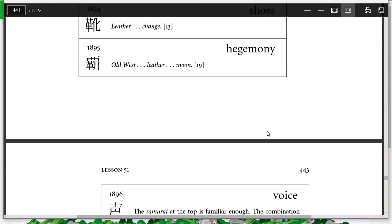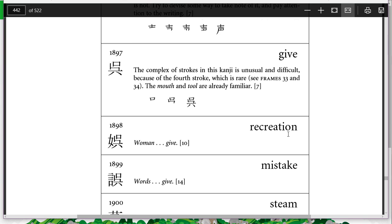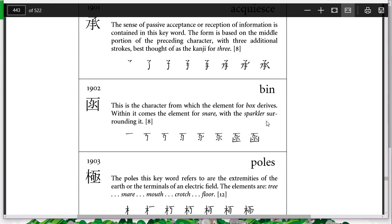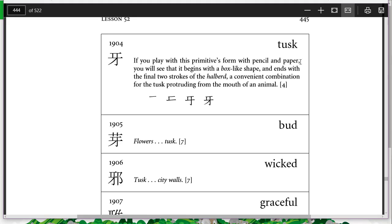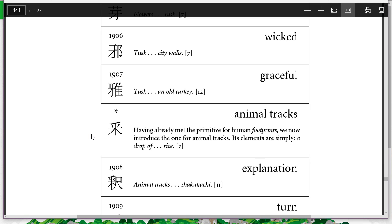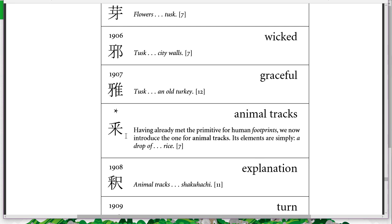Shoes, yeah. Hegemony, voice, give, recreation, mistake, steam, acquiesce, bin, trash bin, poles, tusk, bud, wicked, graceful. Here we have it saying animal tracks. It's like wheat and rice. It's like a mix of wheat and rice. So I think, if you want to bring it to a more cereal thing, it's like wheat and Rice Krispies. You can also just use animal tracks, or animal droplings, like the animals eat rice and wheat. You can tell that by the droplings. So it's the droppings or their excrement. Another way you could say it: instead of animal tracks, it's like animal droppings, if that's more of a visual. However you want to do it.